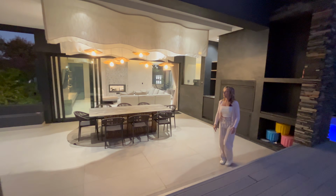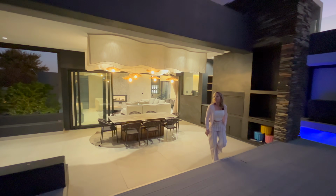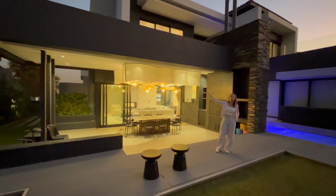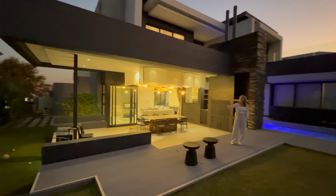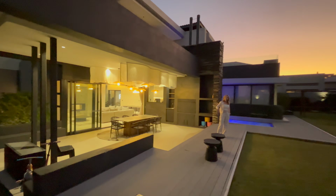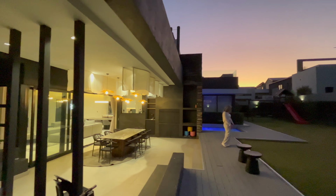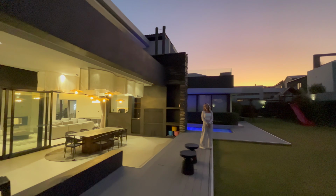Composite decking outside. You can really see the play of the concrete that they've done there with the structural supports over there. They haven't just gone with one beam. They wanted to make it cool, not just functional. And it looks splendid. And yeah, it's absolutely stunning.